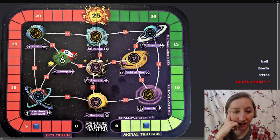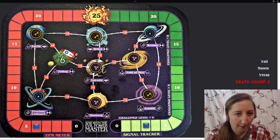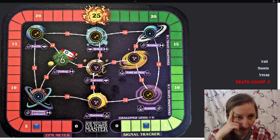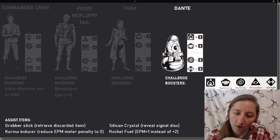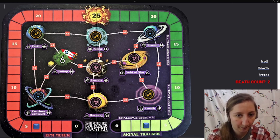We can look at the planets that are around us. Let's see. Proxima Centauri has dex and strength. Strength is good for Chen. Earth has perception, which is good for Flipto. Dante has +2 piloting and diplomacy. Piloting and diplomacy, which is Lycus. So that's the planets immediately around us.